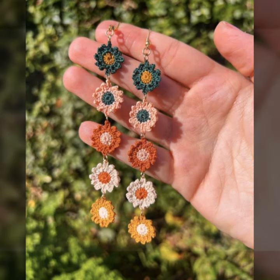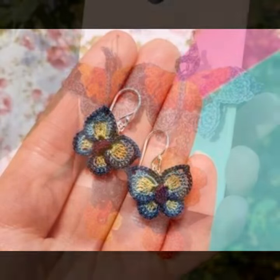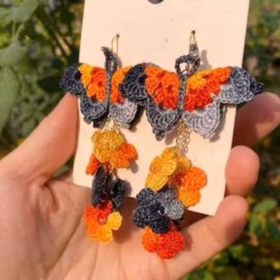If you want to buy these very beautiful crochet earring designs, then I will tell you some website names like AliExpress, eBay.com, etsy.com and Amazon.